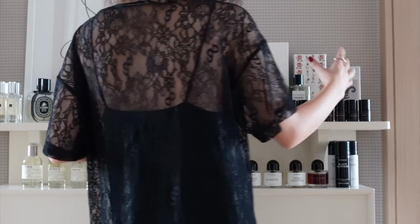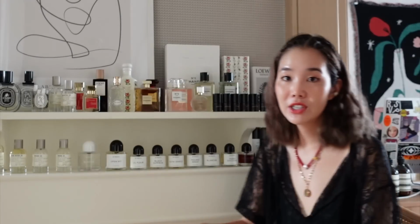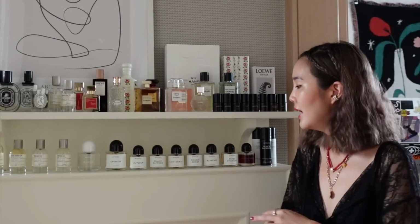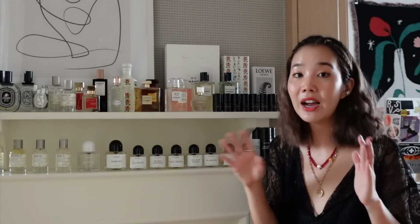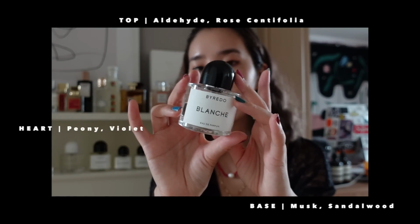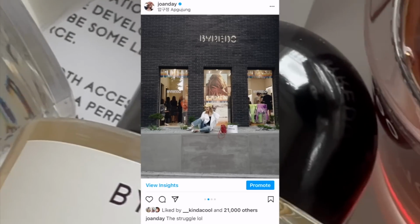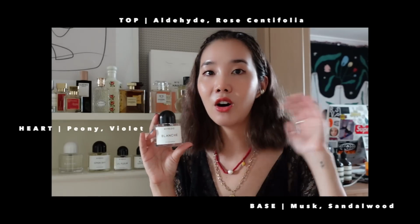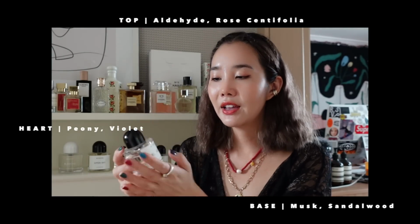Now moving down below, I want to talk about Byredo. Okay, I'm gonna sit down for this because I have a lot of Byredo perfume, as you guys can see, in the minier sizes, the big sizes. I have their hair perfumes. I really like this brand. I was first introduced to the Blanche, and I went to an event for this because Korea opened up their first flagship store, I believe like 2 years ago, and so they gave all of the guests one of the perfumes, and I really like it.